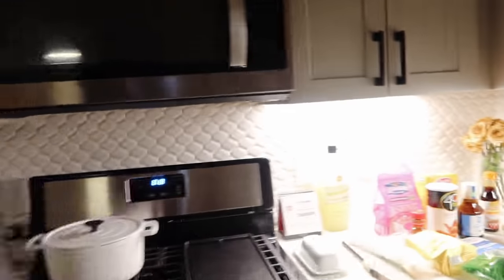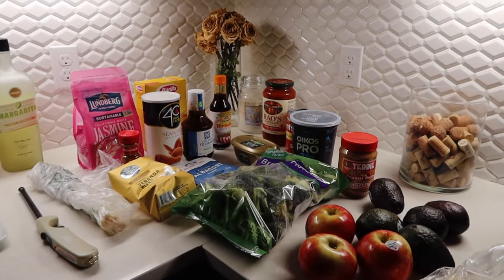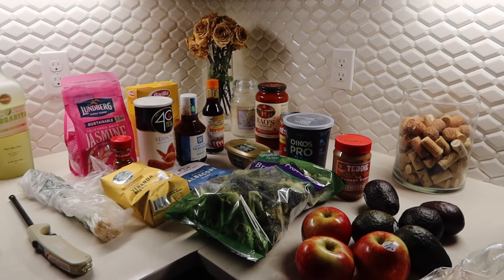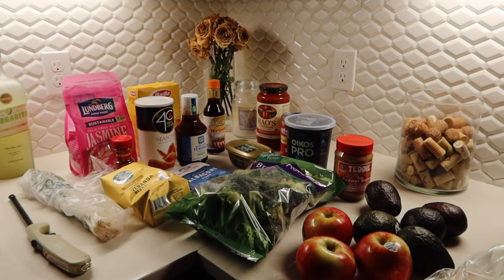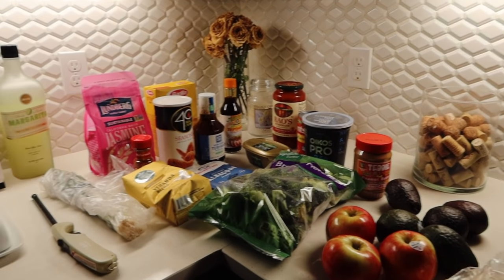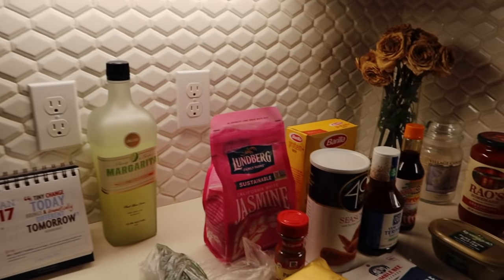I actually just went grocery shopping and I'm gonna show you guys everything that I got. The two meals that we're making for this meal prep today is like a chicken parm, but obviously healthier, and then a teriyaki chicken rice broccoli moment. Ignore the margarita over there. That is definitely not part of the meal prep.